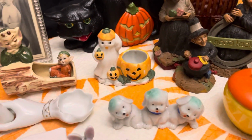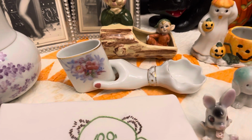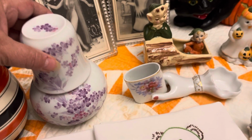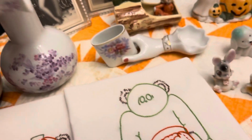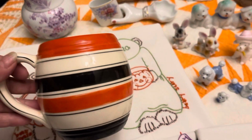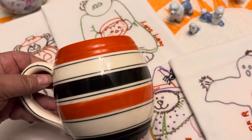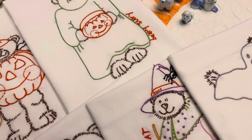And then I've got a hand there that is an ashtray. I believe that's either a matchstick holder or maybe a cigarette holder. And then there is one of the bedside crafts, really pretty with the purple flowers and pink flowers on it. It is made in Japan as well. Really cool old mug. It is a Czechoslovakia mug. It is your orange and black. It is really cool. I thought it would be neat for Halloween.